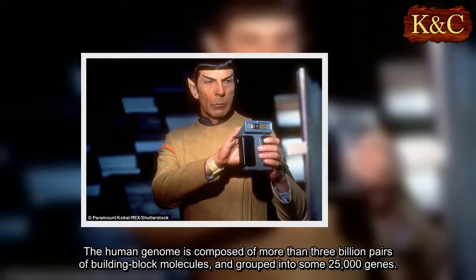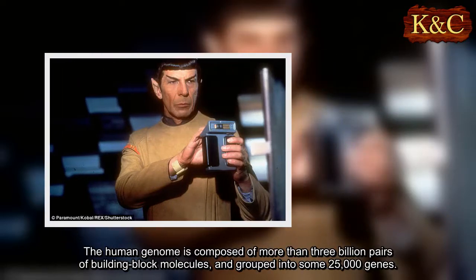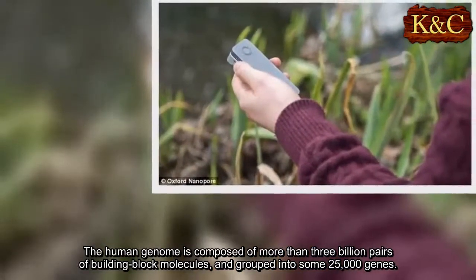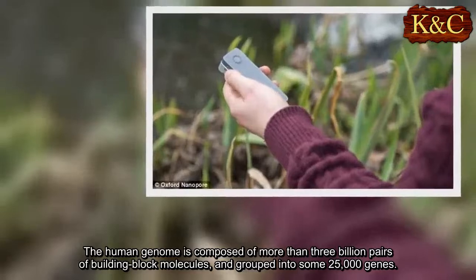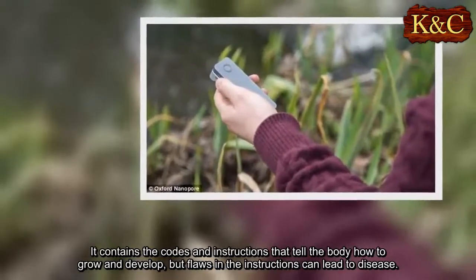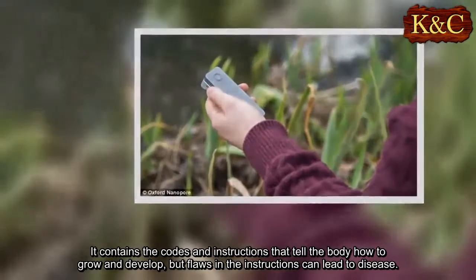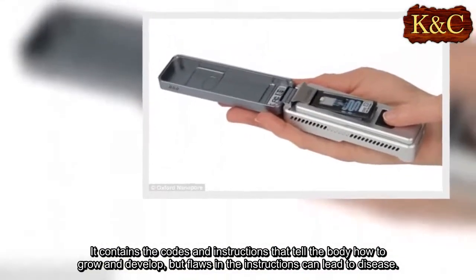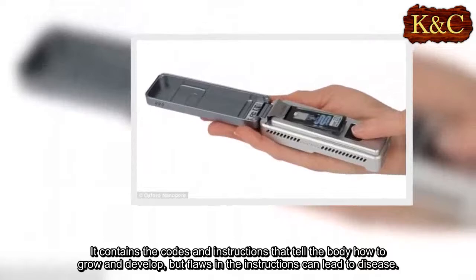The human genome is composed of more than 3 billion pairs of building block molecules, and grouped into some 25,000 genes. It contains the codes and instructions that tell the body how to grow and develop, but flaws in the instructions can lead to disease.